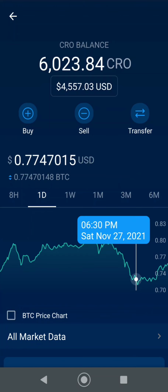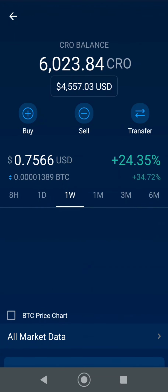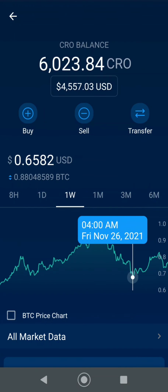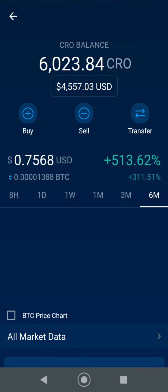We held that 70 cent floor pretty well through this last dip that we had. I thought we were going to hold the floor about 70 cents, and it did. It actually dipped down below slightly to 65 cents, but it recovered rather quickly. Now, I don't think it's going to go back below 70. I think we're going to hit 90 cents before we hit 70 cents. This is a good deal, right? We want higher highs and higher lows. And that's kind of what we've been seeing.